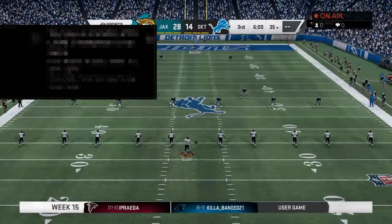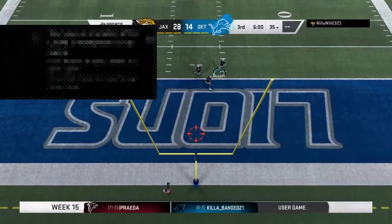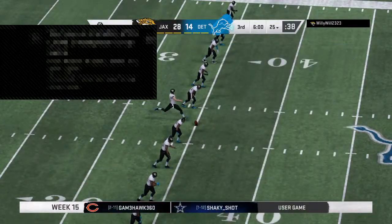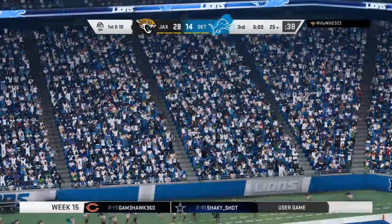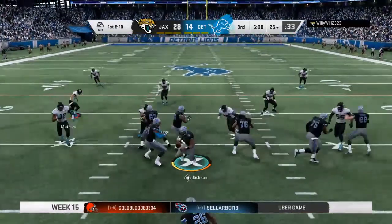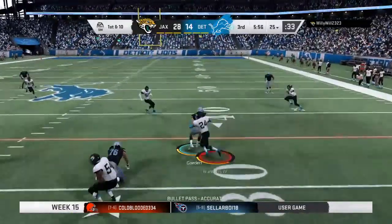Ready for the fight ahead, and we resume action here in quarter number 3. The Detroit offense ready to begin their drive. They have the ball here for the inaugural drive of the second half. Pretty big deficit, though. We'll see what adjustments were made in that locker room.